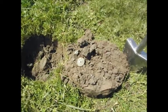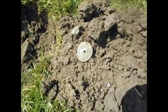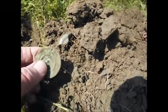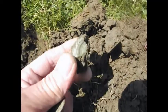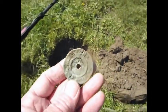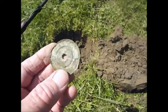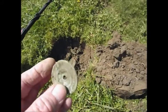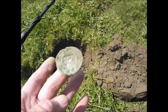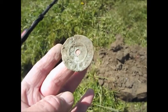Well, I'll just show you this, my friends. I don't know what it is. It's some kind of strange artifact, I don't know. That's the imprint of it with what's left of the patina on it. It's got some kind of decoration on it, lots of green patina. Feels as though it's made out of copper. And that's as much as I can tell you, my friends. Okay, right, I'll move on.